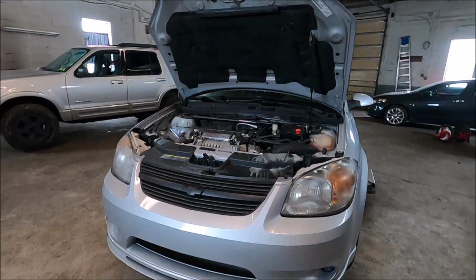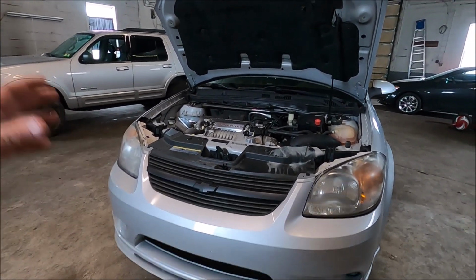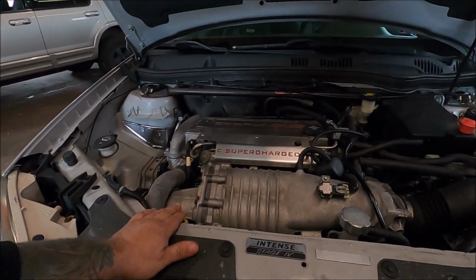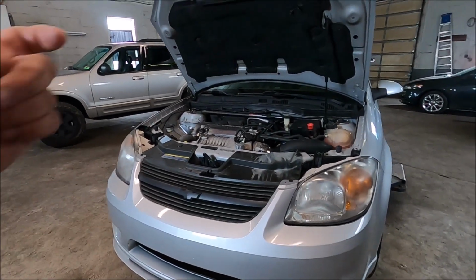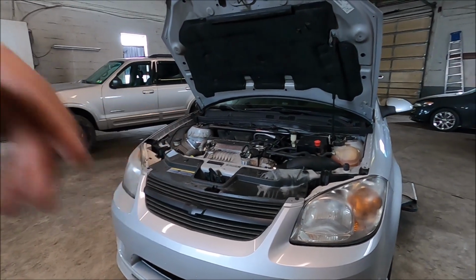Now, bear in mind, this is the first oil change that I'm doing to this car since Zach owns it, or since he's been owning it. The only thing we did was, since it was leaking oil so bad, we did top off the oil with about 1.5 quarts of oil just to make sure everything was good to go. But we did not change the oil since the seafoam, and we did not change the spark plugs since the seafoam. We decided to leave it in.